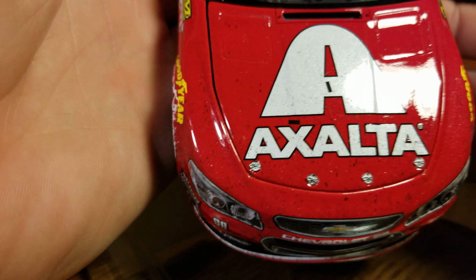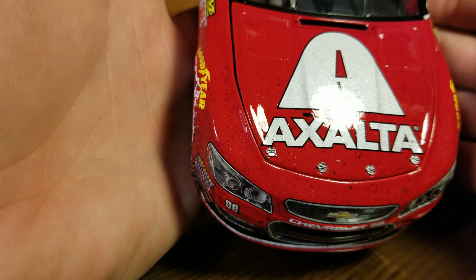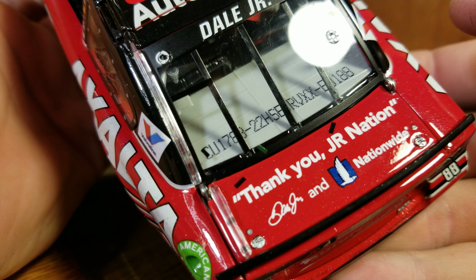2 little pieces of, it looks like confetti. I think that's confetti. It might be something else, but I think it's confetti, and I don't know how he would have gotten it, because I'm pretty sure he parked on pit road, but maybe he got caught by some confetti, because there is a little on the deck lid, too, right back here. But, definitely a neat car here.